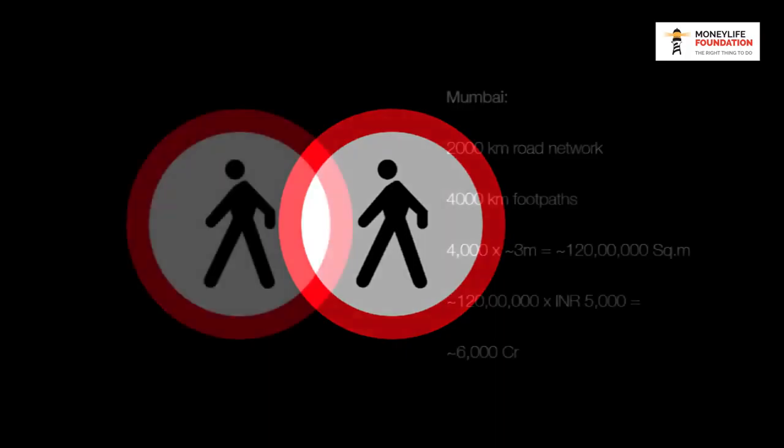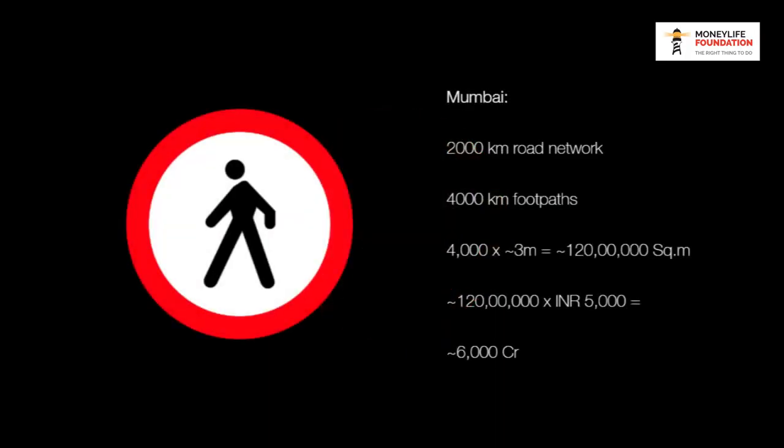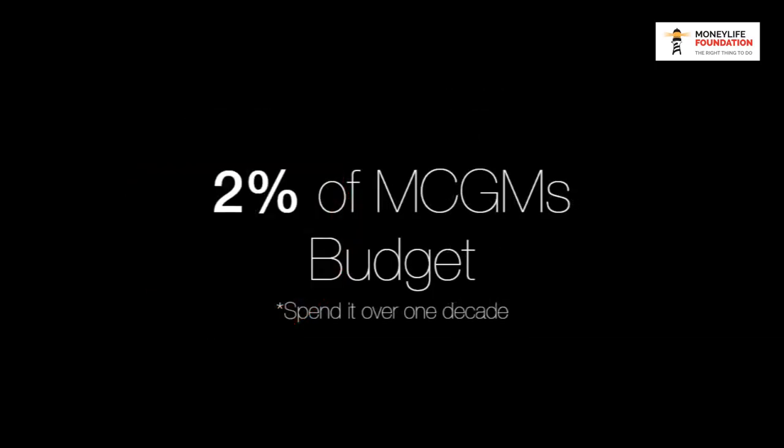Now, Mumbai has 2,000 kilometers of road network. That's 4,000 kilometers of footpath. 100% of our population is a pedestrian. Now that into say 3 meters would give you that many square meters, into 5,000 rupees. It costs about 6,000 crore to do all the footpaths of Bombay, which in 10 years time is only 2% of their budget. I don't know why they don't spend it. Even if you say it's 20%, it's still so much lesser than whatever they're spending on those roads.